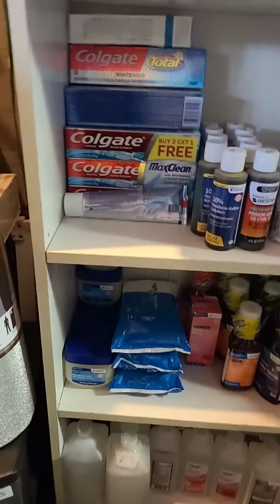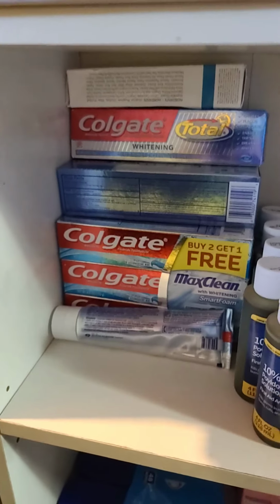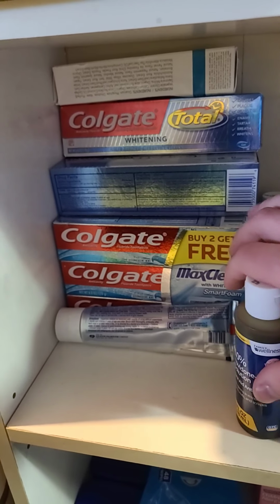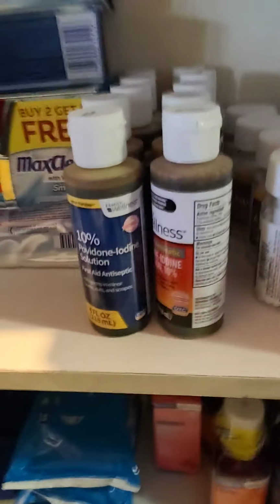So I try to keep a stock of toothpaste. I'm actually pretty low right now. I'm looking at about 9, 10 tubes of toothpaste. Looking a little low right now. That's definitely going to be a payday prep next payday. That's for sure. And then over here, I keep my iodine disinfectant solution.